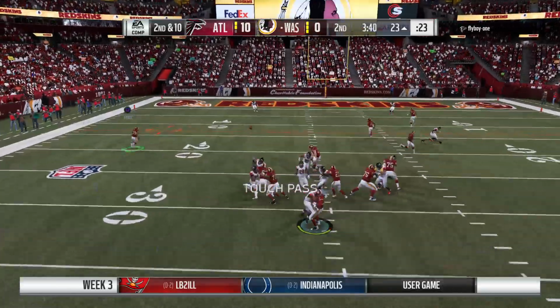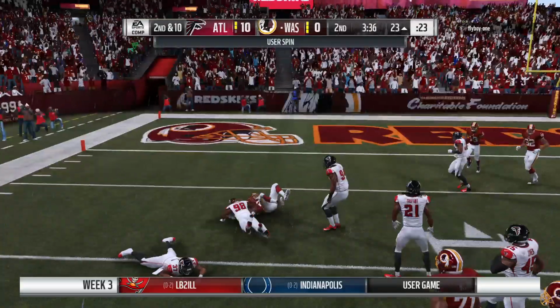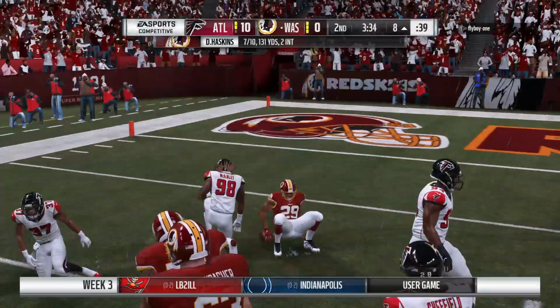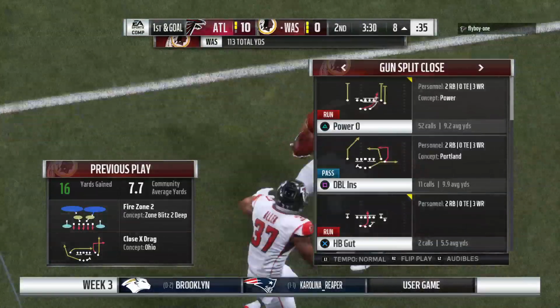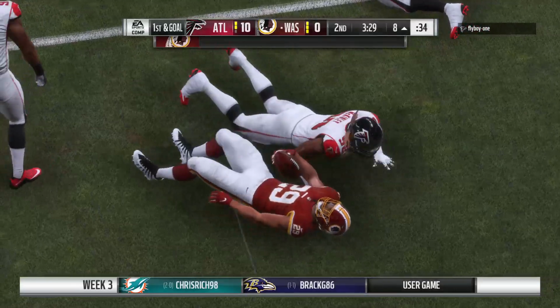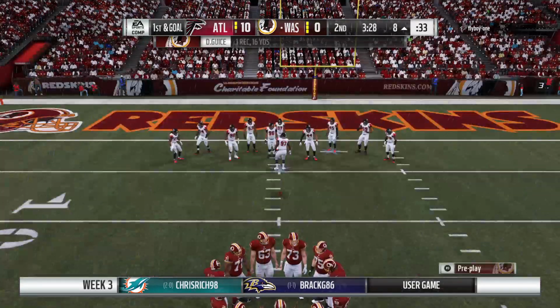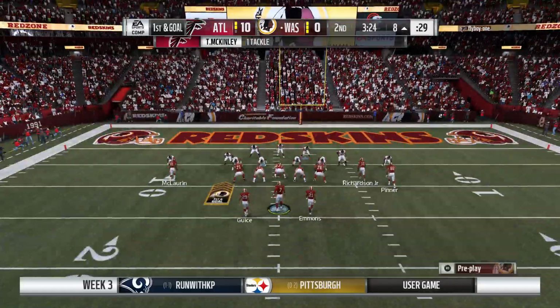Back to throw now on 2nd and 10. And this time he's got the hook up. It's complete. And they've got it inside the 10 at the 8. That one goes for 16 yards. It sets him up 1st and goal. First and goal, and they've got to be thinking a chance to get right back into this football game.